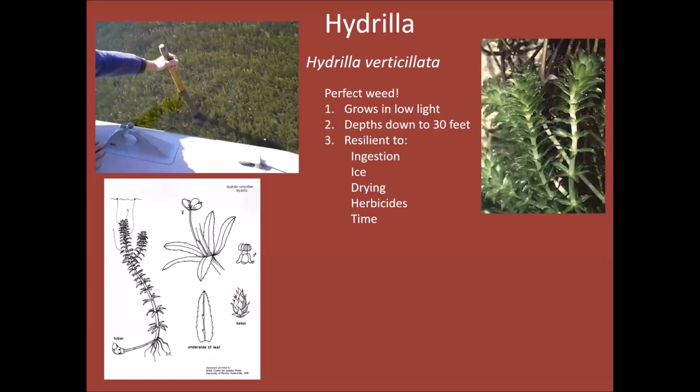Hydrilla, other than Naiad, which I would say is the worst, Hydrilla is next on my list. It grows in really low light, very, very deep, and is resilient to ice, drying, herbicides, time. These also produce turions like what the curly leaf pondweed has. And we have had this terrible experience in Maine. Pickerel Pond in Limerick, they did herbicide treatments for 5+ years, and they would put herbicides in this pond every single year, and fingers crossed it's done. They haven't had instances of it in a few years, but it's constant vigilance at this point. You have to keep looking because those turions drop off, they get into the mud. So they have to constantly be aware of that.